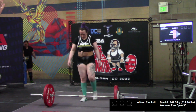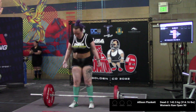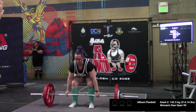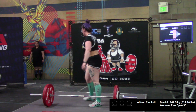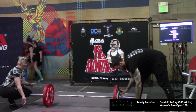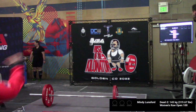Bars loaded for Allison Plunkett. Allison, this is her first meet as well. She's doing pretty well. It's a pretty good lift, looks like. And she does elephant conservation, which is super cool. Okay, 2 more lifters in this flight.